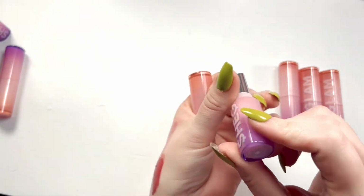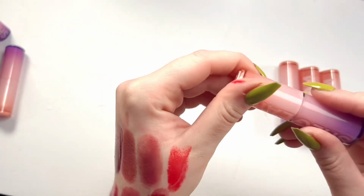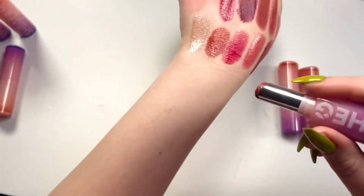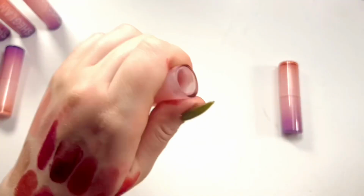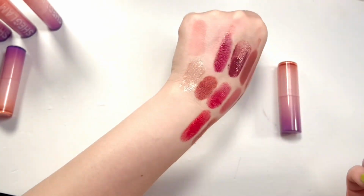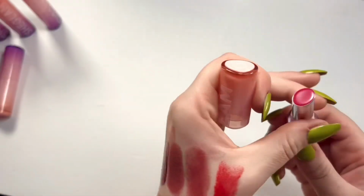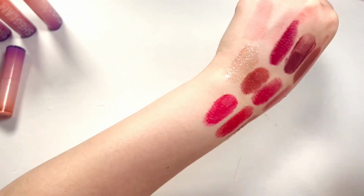We have the shade Main Character. Oh, that's a keep, but you're kidding me. A little messy. This is Plot Twist. That's a keep. This one is It Takes Guts. I think I like this orangier toned one more than the blue-red tone, so I'm going to get rid of this one. And then we have the shade Peridot. Oh, come on. That's so pretty.